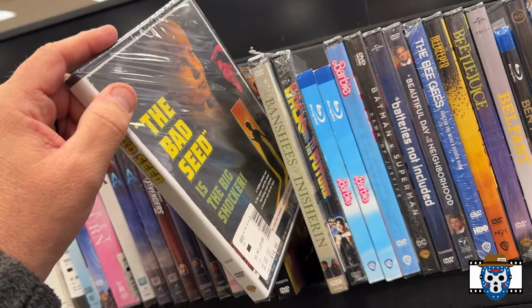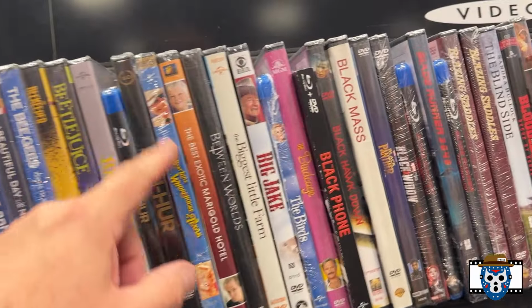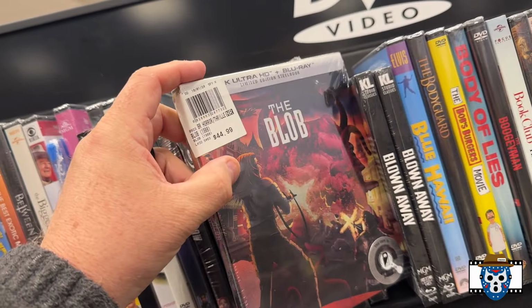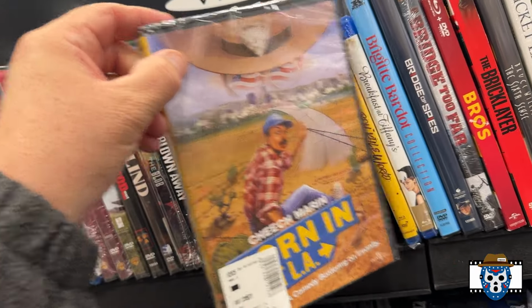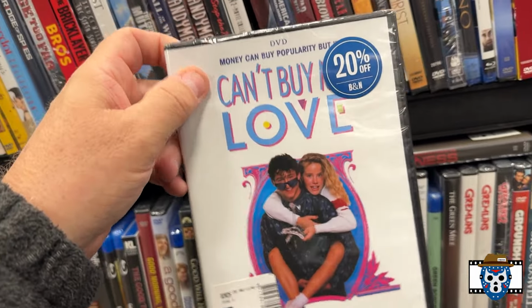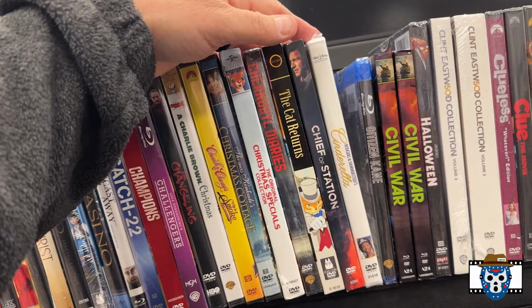The Bad Seed. Ben-Hur. They still got that Blob. I don't know if that's even on sale, that Steelbook. Born in East LA, that's pretty good. I've got a Blu-ray set that's got that and a couple other movies on it. And why doesn't Can't Buy Me Love have a Blu-ray? What's up with that? Not really seeing much else.